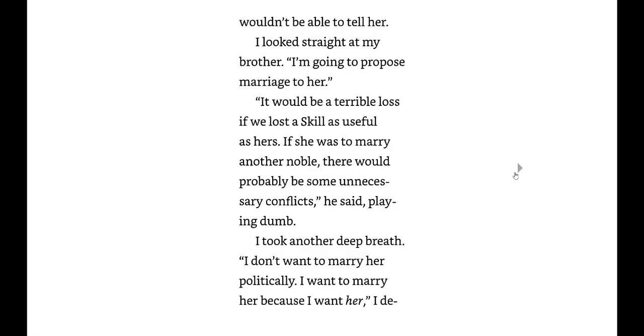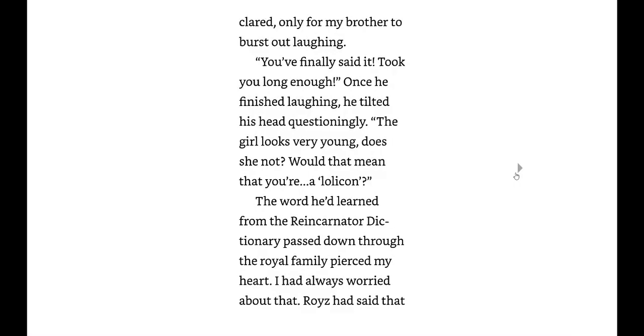"Okay, so this works out perfectly. It would be a terrible loss if we lost a skill as useful as hers. If she was to marry another noble, there would probably be some unnecessary conflicts," he said, playing dumb. I took another deep breath. "I don't want to marry her politically. I want to marry her because I want her." So essentially, it's not an arranged marriage, but one for love. That's good. I declared, only for my brother to burst out laughing. "You finally said it! Took you long enough." He knew. He knew the whole time, probably. He knew for the past almost year that he has had a crush on her.